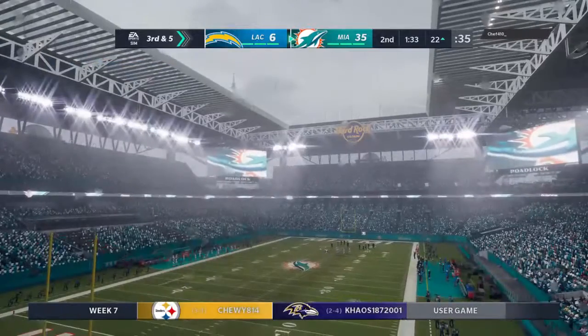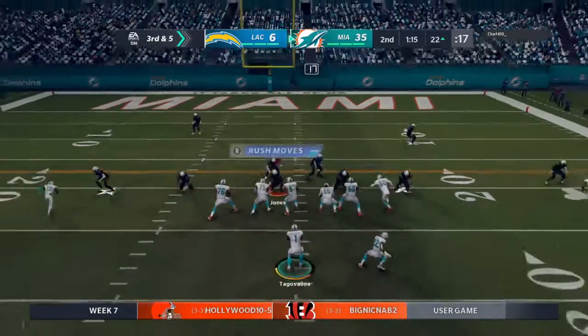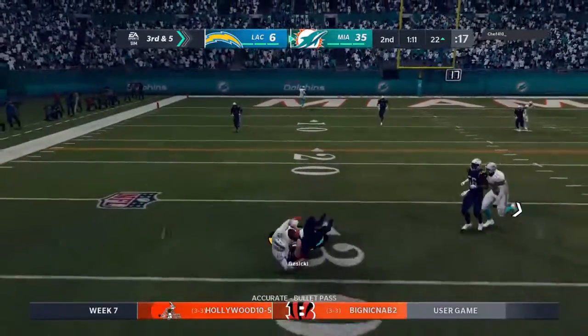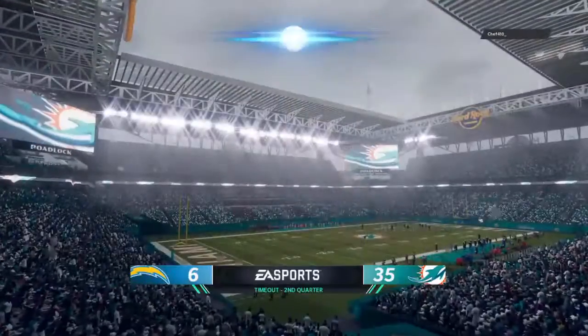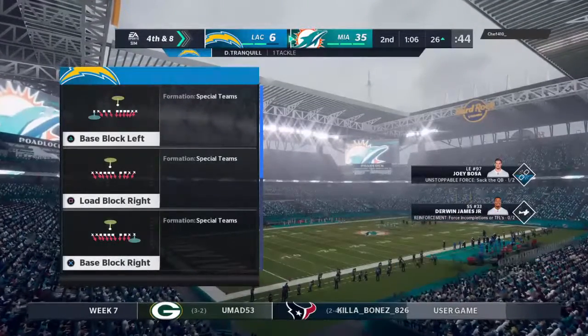They brought the blitz that time, and I thought they were going to get to him, but instead, he flipped it on its ear and ended up picking up positive yardage. I thought he was dead to rights, but you are exactly correct, sir. Able to turn that into a positive gain. And he's going to lose yards. They take him down at the 26. The Chargers going to signal for the first of their timeouts.